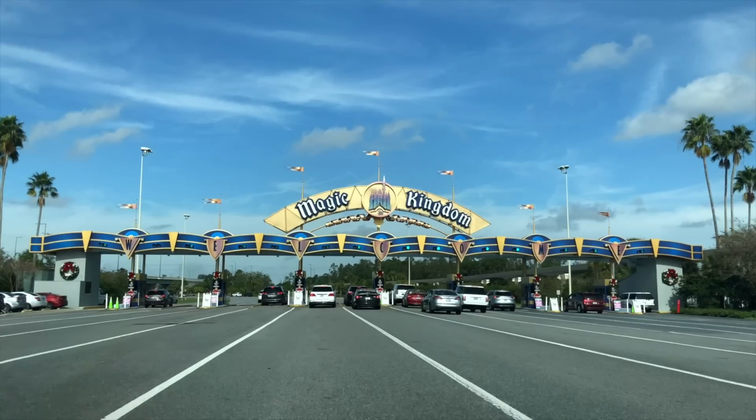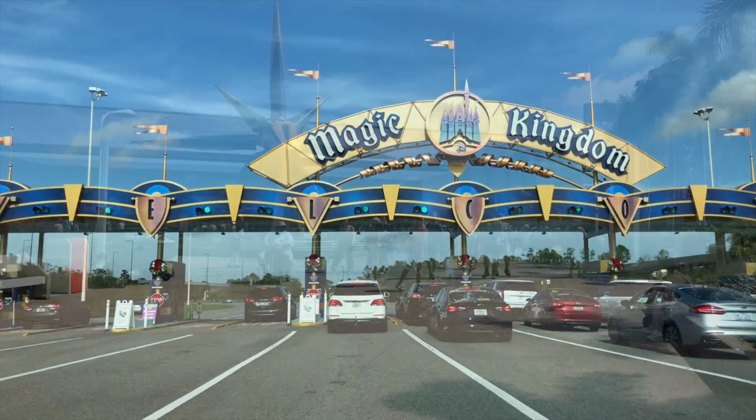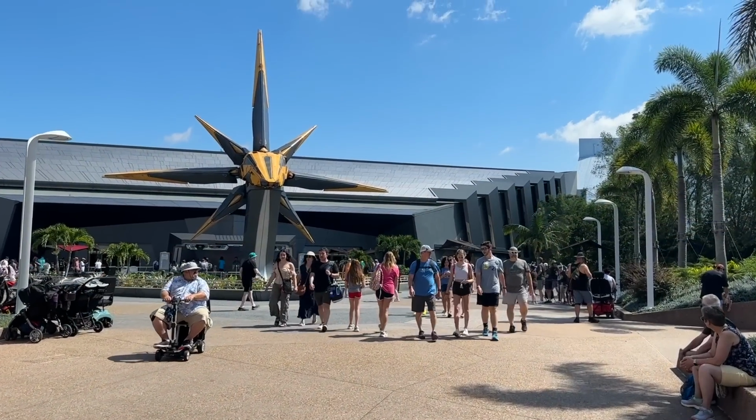So once January 9th rolls around, if you want to start your day in Magic Kingdom but take the monorail over to Epcot just a few minutes later, you can do that.